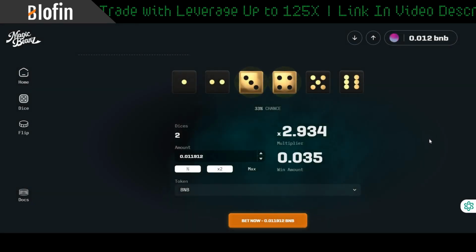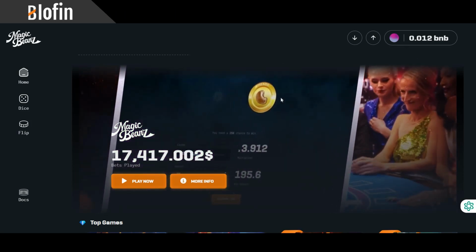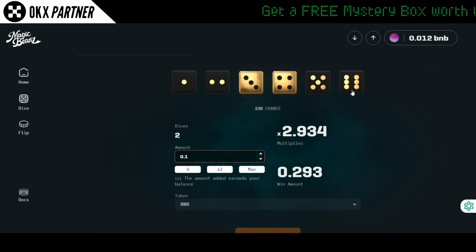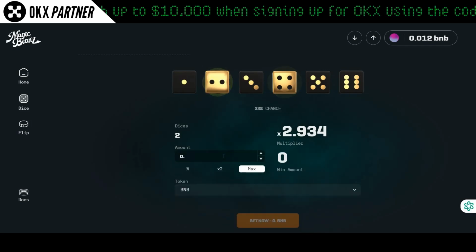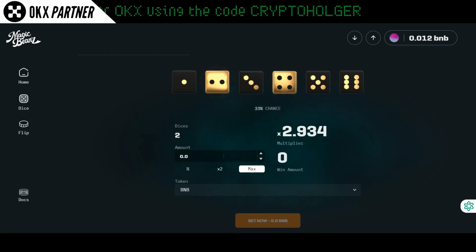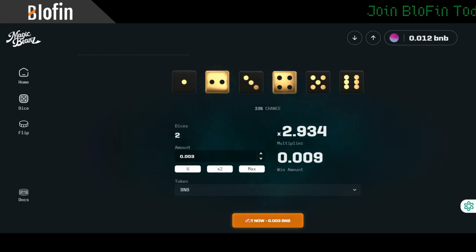Did my deposit just come through? Okay, so it looks like my deposit just came through, so we are not out of the race yet. Let's do some dice spinning and hopefully make back some money. How much should I put? 0.03 win amount. That's not a lot. But hey, let's do it.